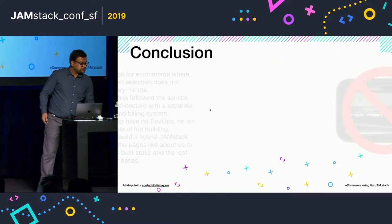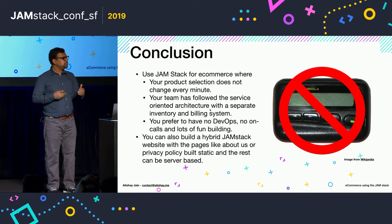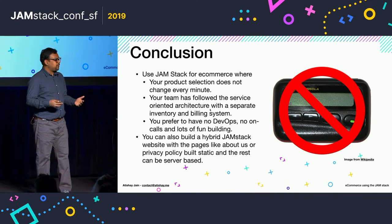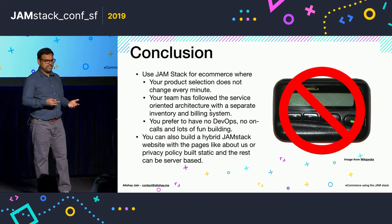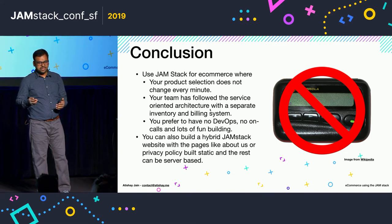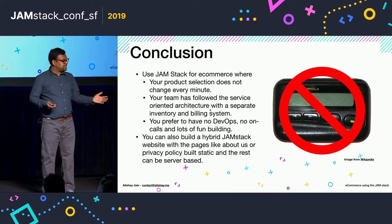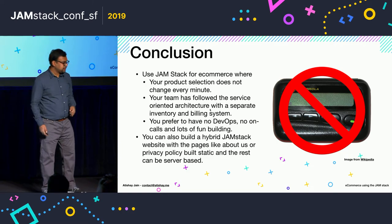The Jamstack is perfect for e-commerce. It's perfect for e-commerce where your product selection doesn't change every minute. If you're trying to build an Amazon or an eBay where you have millions of products which are being created every minute, maybe you won't use this. But if you are a certain fruit company that releases products every year with millions of users, Jamstack might be right for you. In case you are Amazon and eBay, you could still build a hybrid solution where pages like About Us and Privacy Policy could be built using a static system, and the dynamic pieces could remain dynamic.